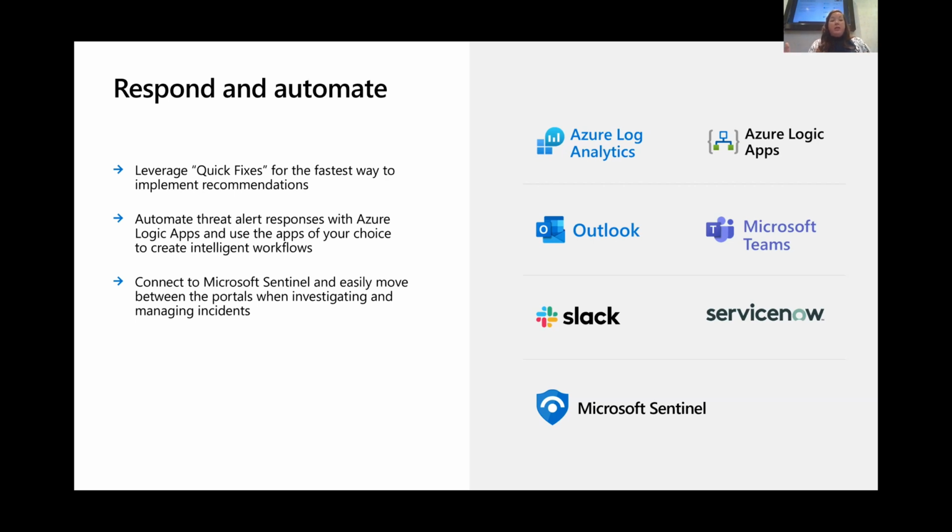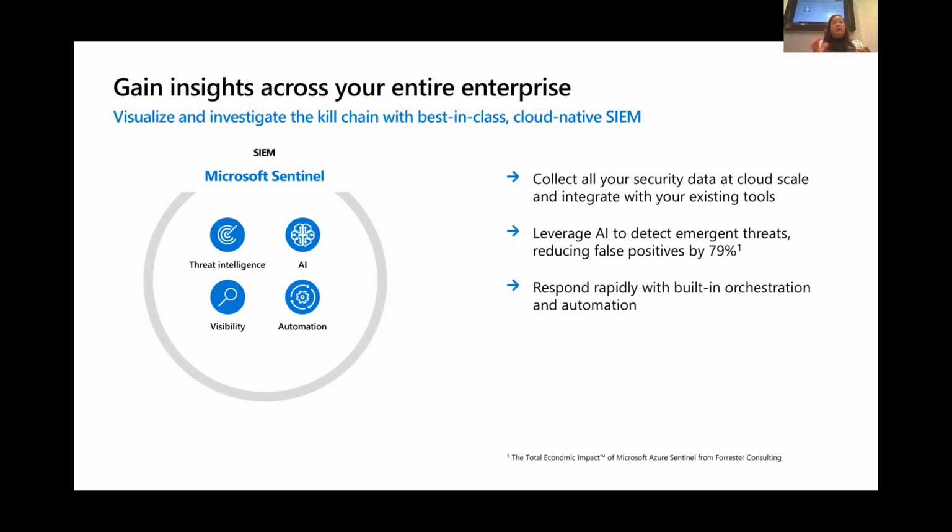And all of this information feeds into Microsoft Sentinel, which is our cloud native SIEM solution. And Microsoft Sentinel gives you that over time, so Defender for Cloud gives you your time now of what security posture looks like, and then Sentinel is going to give you your over time. So you can see those trends and you can remediate based on trends or adjust policy and implementations. And it gives you a more holistic view.